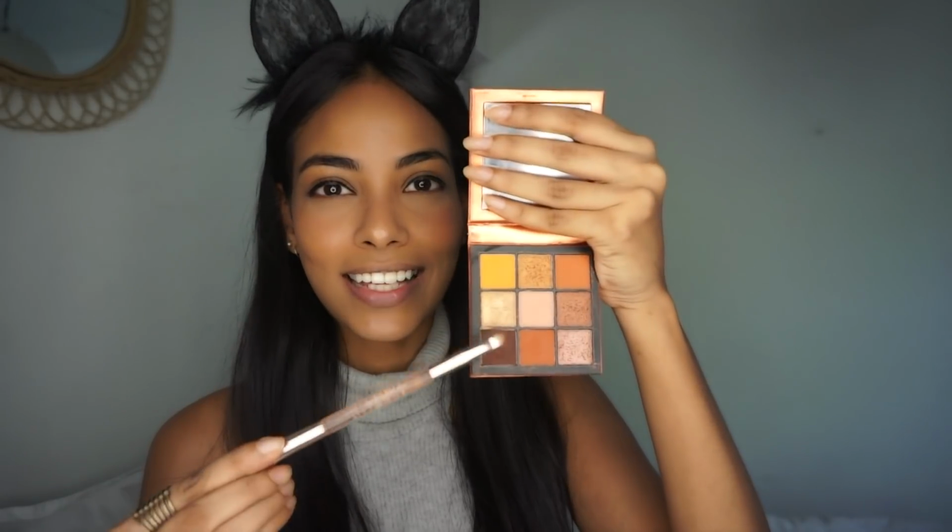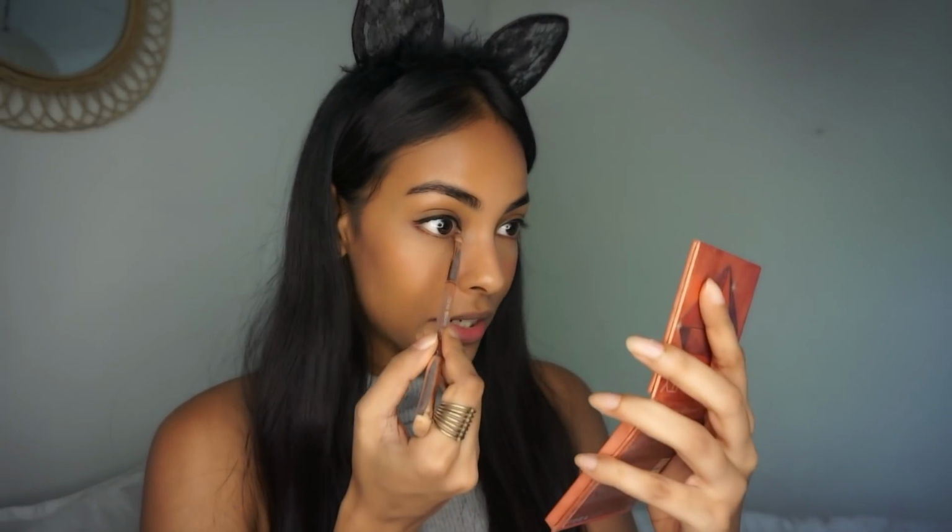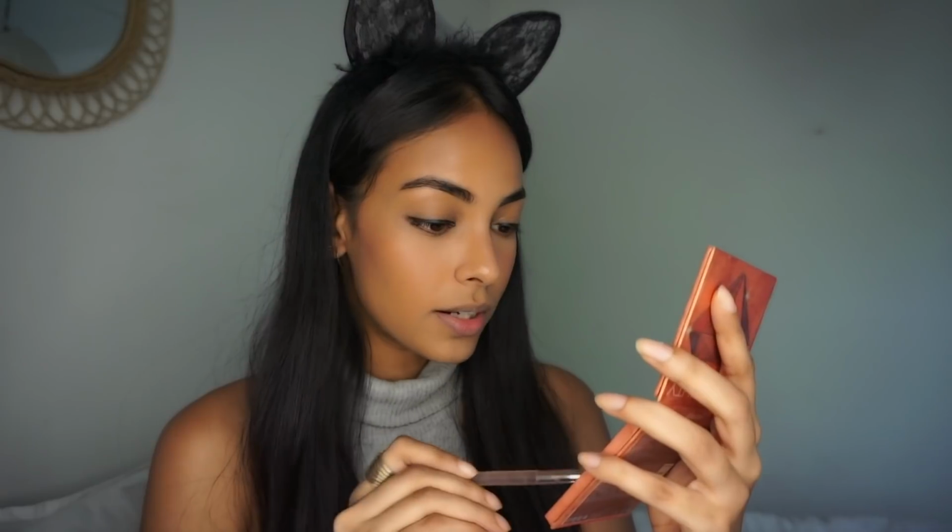Once I have the underneath of my eyes defined, then I take this lighter shade in the middle and I just pop it on the inner corners of my eye. It just makes me look wide and awake when I need to be. I'm just going to finish the mascara on my other eye and my lower lashes. Brace yourself for ugly faces in 3, 2, 1.